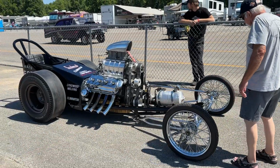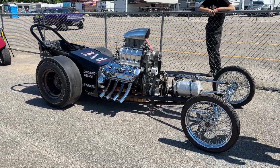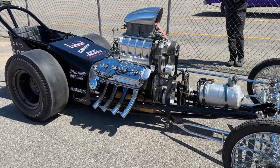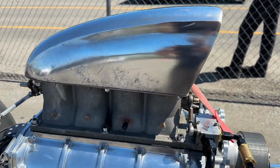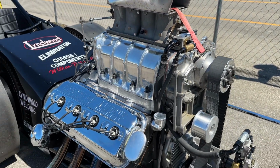Now here's one I've been wanting to see for a long time. This is a Lindwood Dragster. Now we own a Lindwood Dragster, but it's not anything like this one. This one is an incredible piece. Just look at the machinery here. This is a Chrysler Hemi. You can see those marine valve covers. Just so many great speed parts on this thing.